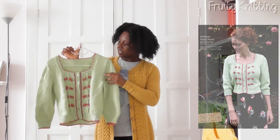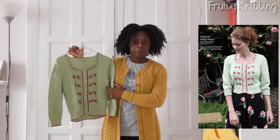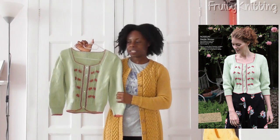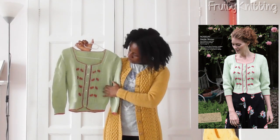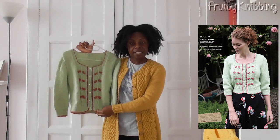So this third design of mine that I've chosen here is one of my most recent for Knitting Magazine, and is called the Nosegay Cardigan. I included this one because this was probably, technically speaking, my most challenging design to date.